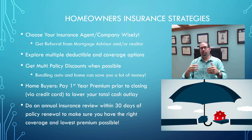So about 30 days before your policy renews, you'll probably get something in the mail from your insurance company letting you know what your new premium is and any changes to your policy. You want to use that as a token to say, okay, now's the time that I need to go and look at my insurance policies. You want to then talk to your current insurance provider and talk to 1 or 2 other insurance providers as well that you can get through referrals from mortgage advisors or realtors, and talk to them about your policy and make sure that the policy that's in place every year is the right one for your needs.